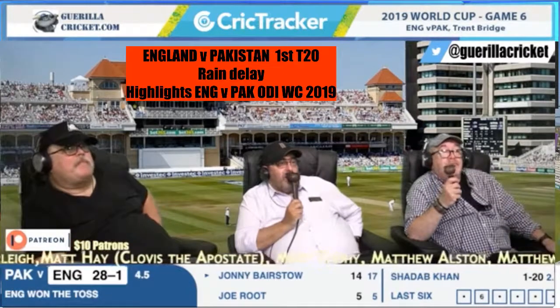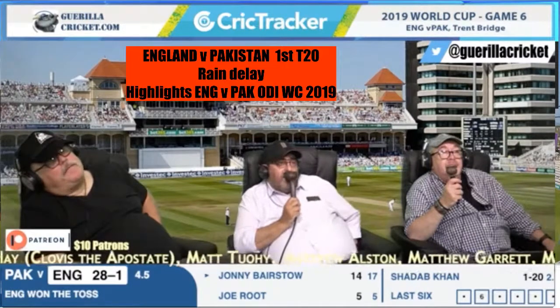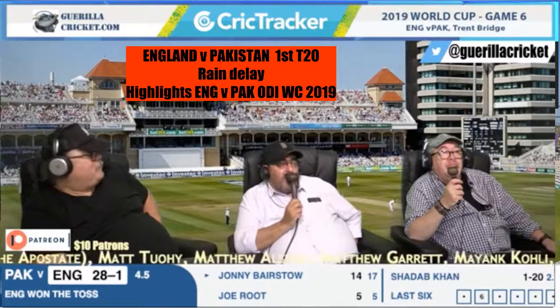Amir starts a new over. It's a short ball, and evasive action is taken by the England Test captain Joe Root, and he ends up unceremoniously on his backside.